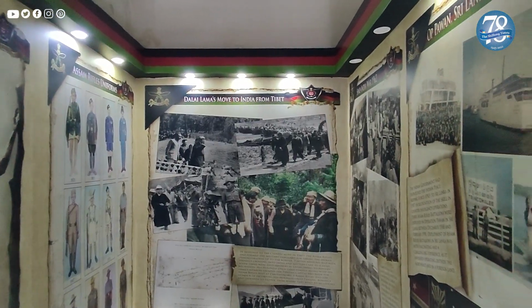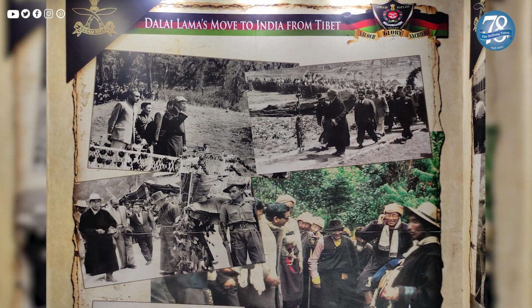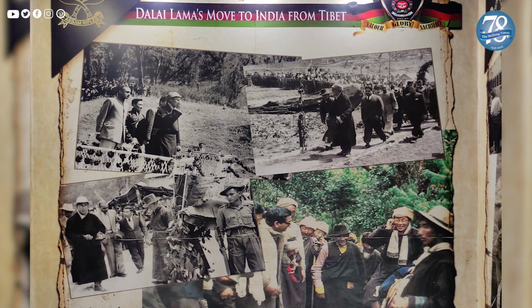Unseen pictures of the Dalai Lama being escorted by the military as he entered India from Tibet through Arunachal Pradesh in 1959 are also on display in the museum.